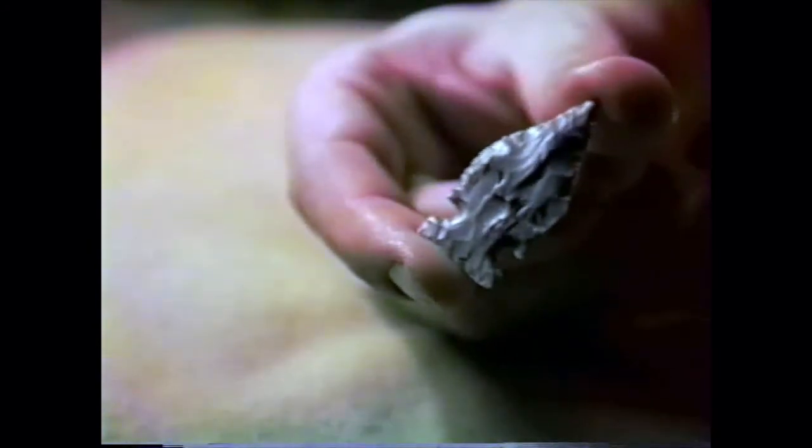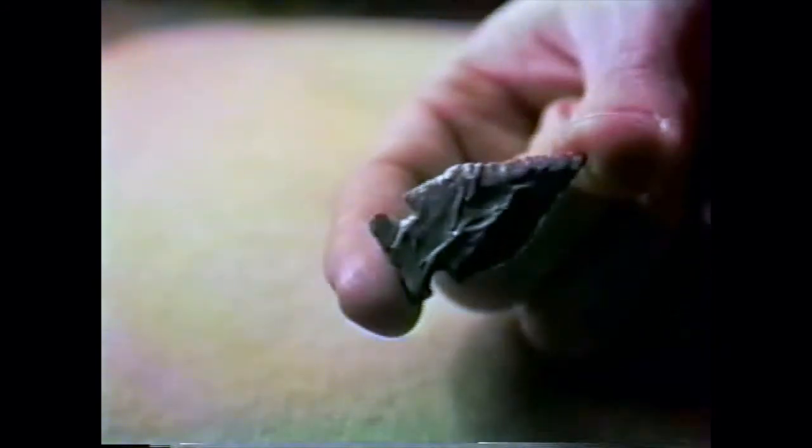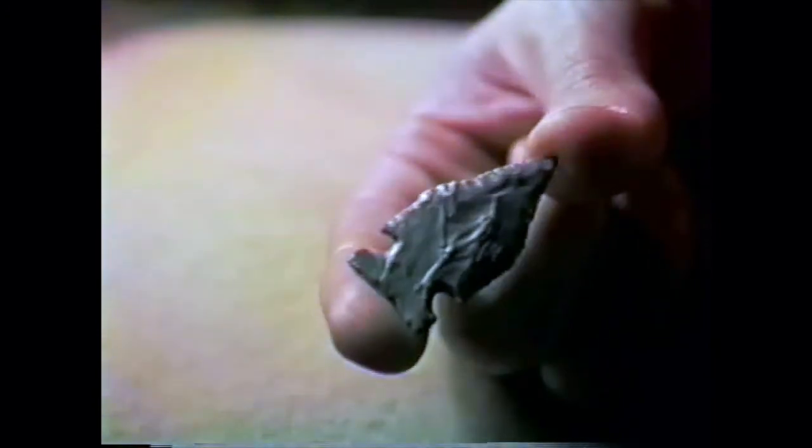And then we have a rather small artifact. You might want to get a closer look at this. So as you can see, either side, well worked. It's like almost a pentagonal point.